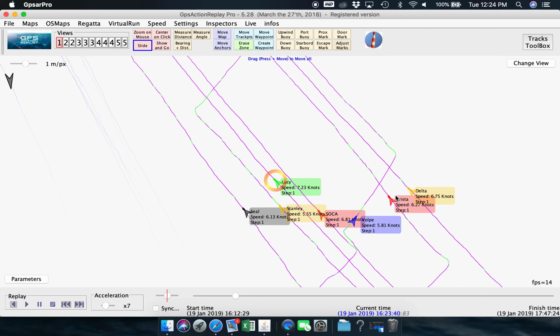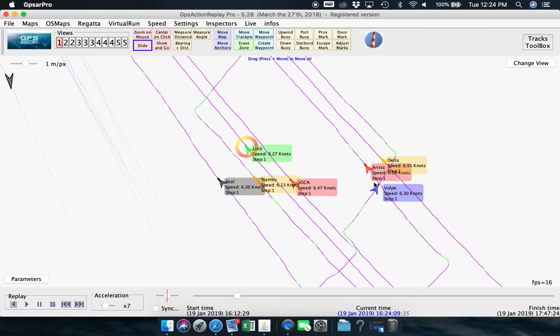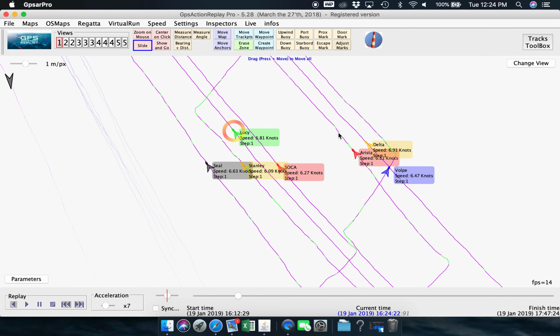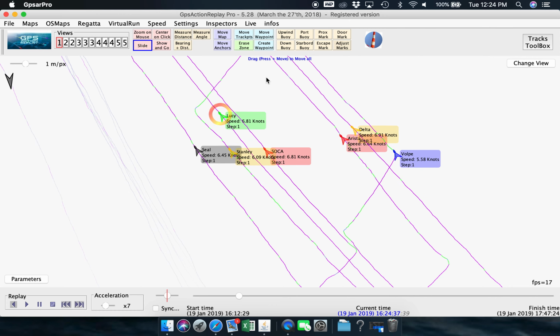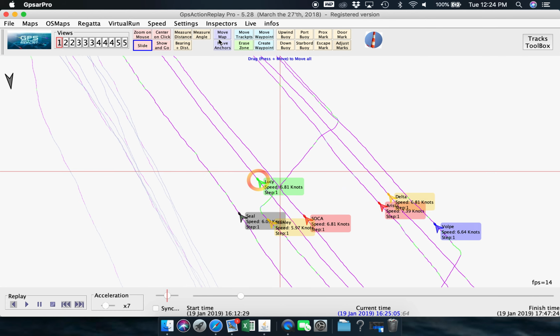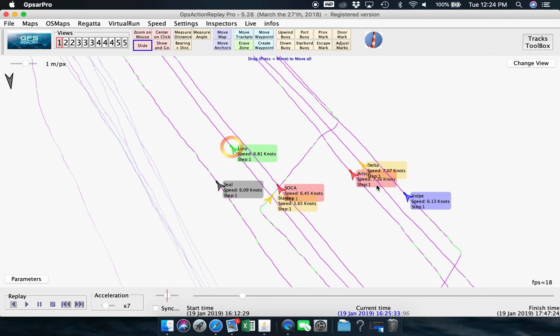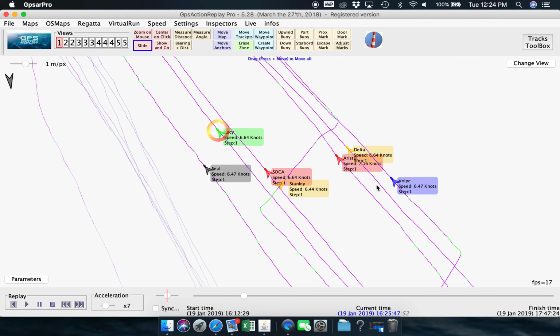So Arista needs to be a little careful here. If they go too thin and Delta rolls them, they'll be in bad air. So maybe the mode here is just to go a little bit faster. Not worry about making the mark up here. Do they make it? Yeah, they do make it. But let's see if they get rolled by Delta, which is what I think is going to happen here.